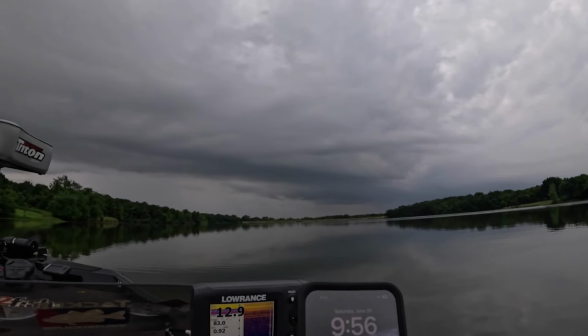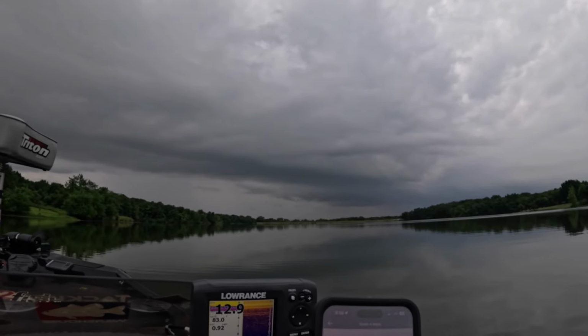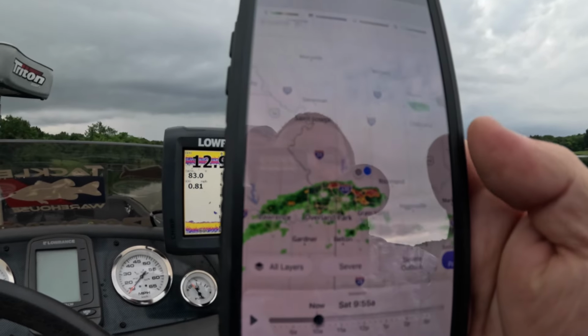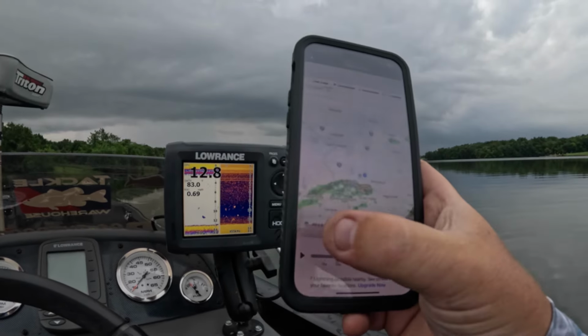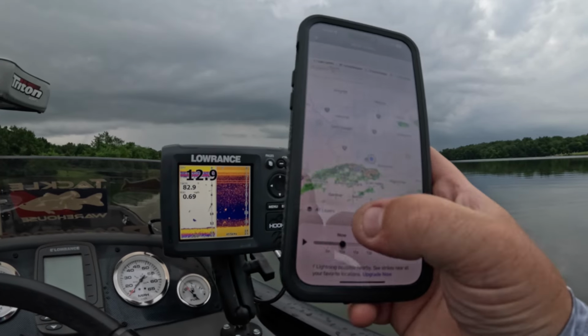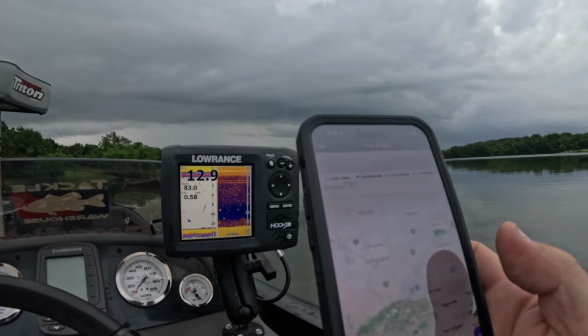Kearney, intermittent rain will begin around 10:13. Intermittent. What do you consider intermittent? I see a cell down there, but I can't get service enough to do anything. So I don't know if that's coming towards us or not.